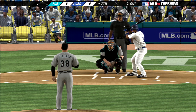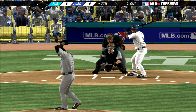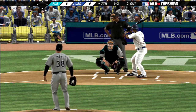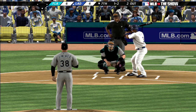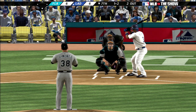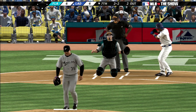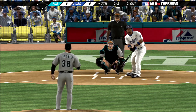Two out, nobody on. 1-2. And look at the way that thing just falls off at the end. And Belliard able to lay off there, so he works it back to even at 2-2. Not a bad spot to miss. He might even go chase it out there.